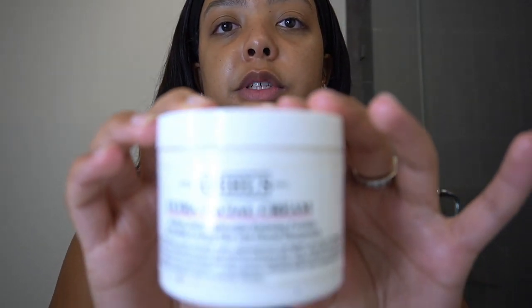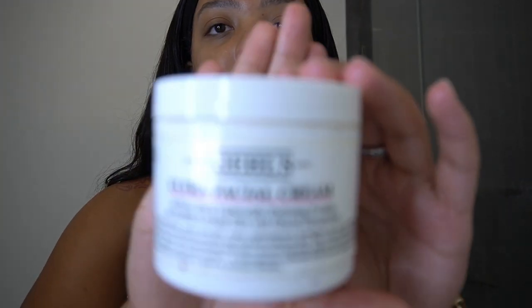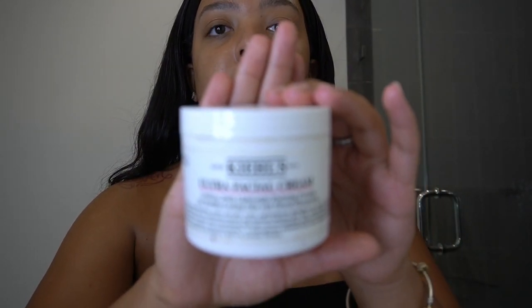So first, I moisturize my face with Kiehl's Ultra Facial Cream. I don't know if it's gonna focus for y'all so y'all can see it because the light is so bright. But it's Kiehl's Ultra Facial Cream, so I use that as like a primer. It's already on, that's why my skin is shining.